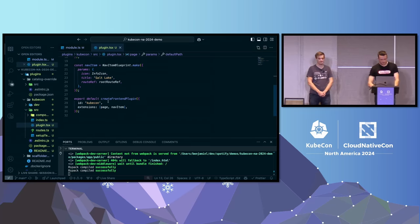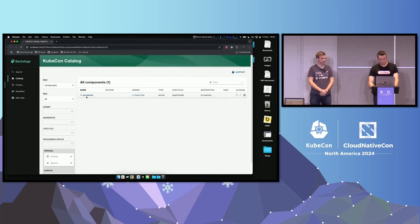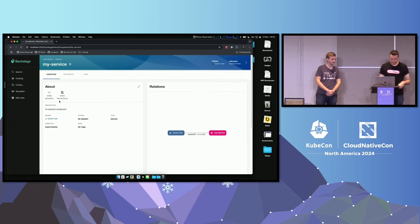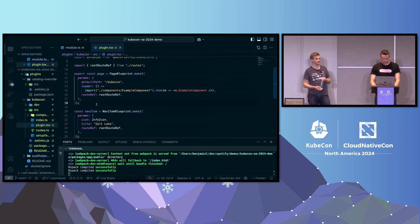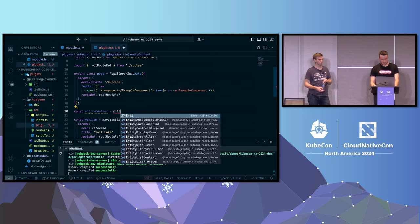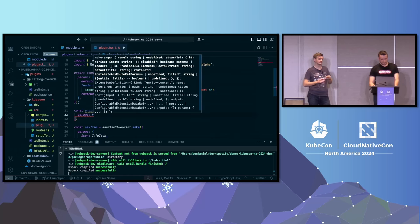So I'm just going to create a new extension using the new blueprint that we have. I'm just going to pop to the My Service over here. And we can see that we have Backstage running. And let's say if I want to add a new tab, I can do that by using the entity content blueprint. So I'm going to create a new entity content. And this is entity content.make. And then we go to our params.